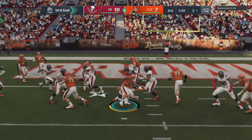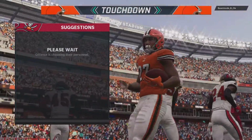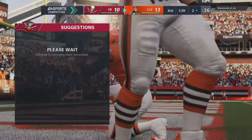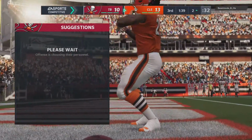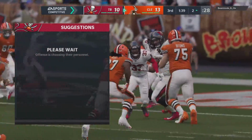They'll try to run with Hunt. And he takes this one in for a Browns score. A 3-yard touchdown run. And once again, the Browns are back in front. Nice job of polishing off that drive, but all the credit there goes to that play prior.